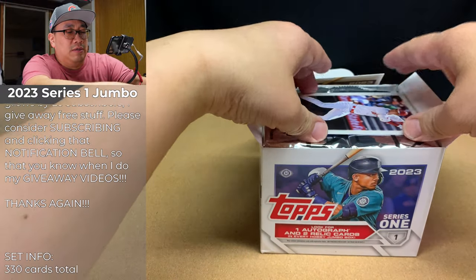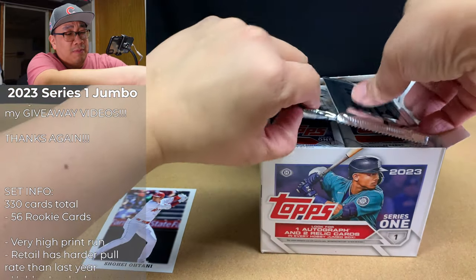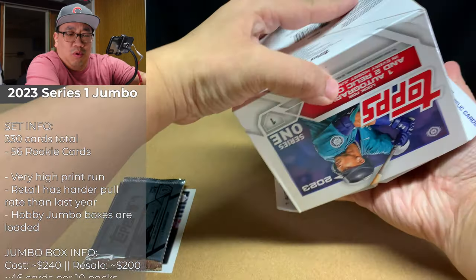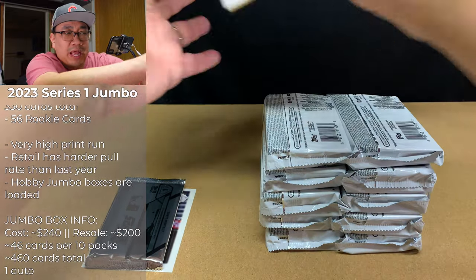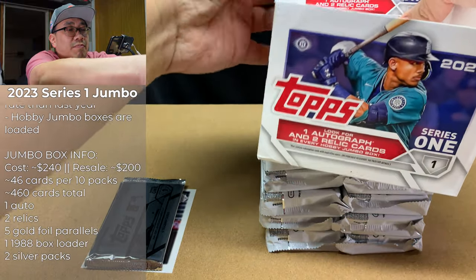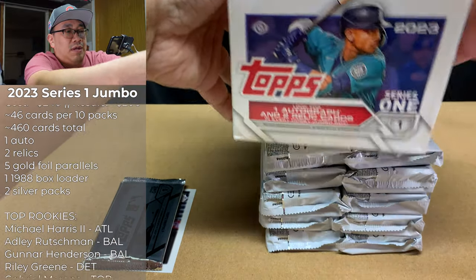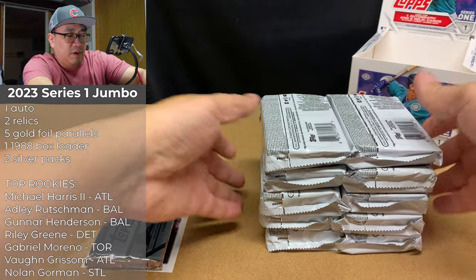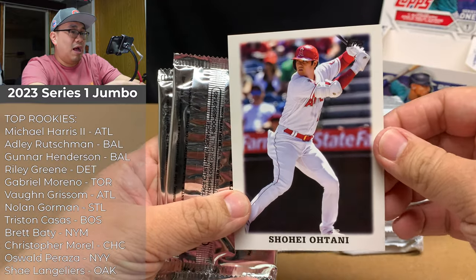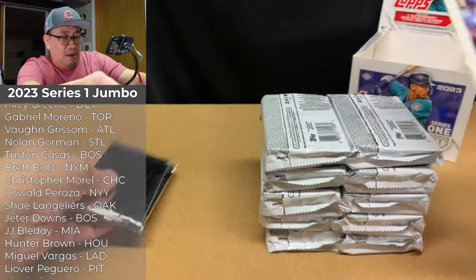Ooh, very nice. That Shohei right there. These are going for about $200 on eBay. I've seen people get these for close to around 200, maybe 190, 180 off of eBay. So feel free to buy these off of eBay. No shame in that. All right, we'll put that in over there and we'll slide these over. But sweet, man, we got a box topper here of Shohei Ohtani. That is sweet. It's a good thing to get.